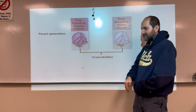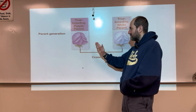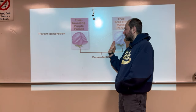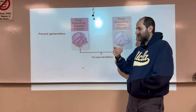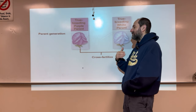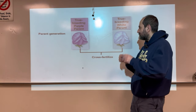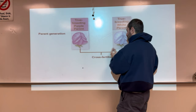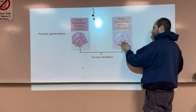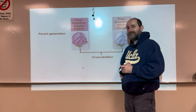And that's what a hybridization refers to. Hybridization occurs between two true breeders. So when you cross a true breeder purple with a true breeder white, this is an example of a hybridization, and it's called a monohybrid, again, because it's a single trait, or I should say a single characteristic that he was studying. Now, what happened? During this cross-fertilization, pollen from one plant is used to fertilize the other flower, the other plant, and then we could study the offspring. Let's see what he saw.